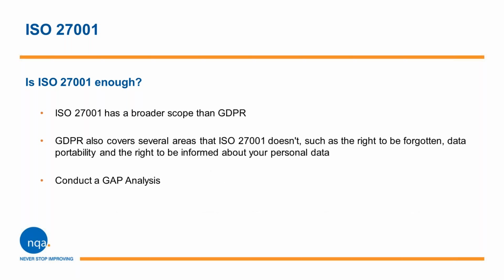Now, ISO 27001 has a broader scope than GDPR in that it applies to a company's critical data as well as the personal data. The ISO standard can be used to protect personal data as well as any other information. GDPR also covers several areas that 27001 doesn't, such as the right to be forgotten, data portability, and the right to be informed about your personal data. 27001 doesn't explicitly address these rights, but an ISMS can support you in meeting these requirements. Because 27001 doesn't specifically include these rights, being certified to it doesn't necessarily ensure you're also GDPR compliant. It will certainly support you in your GDPR compliance goals and bring you closer to reaching them.